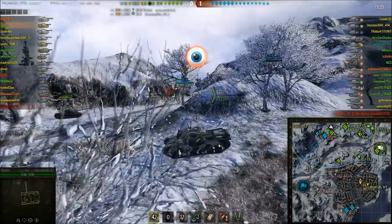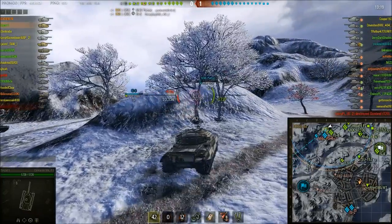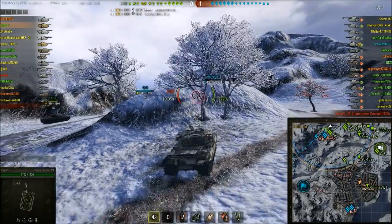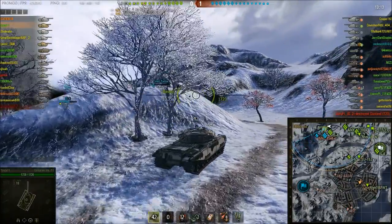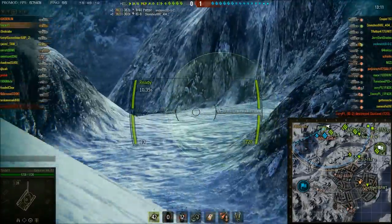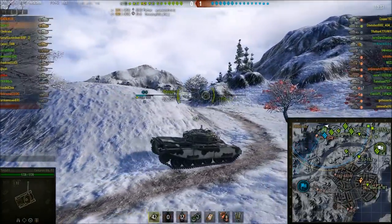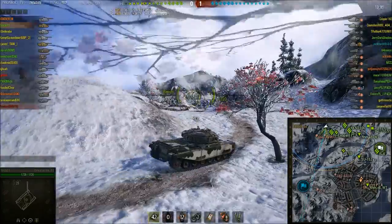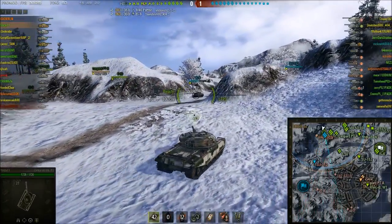So he gets a nice shot into the beak on the IS-8. And you can see that the gun is much more punchy. Slower aim, or slower reload, 10.35 seconds, but it makes up for it with more alpha damage. So again, Tanza's being really aggressive.